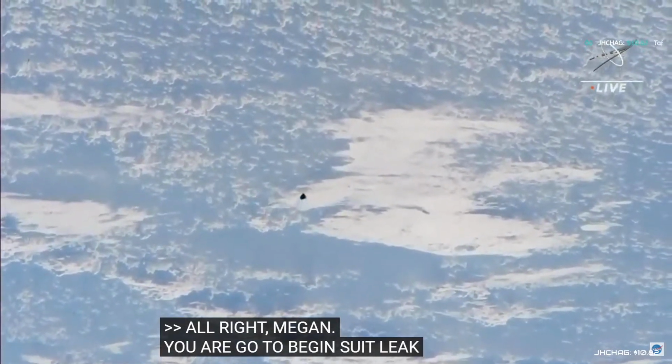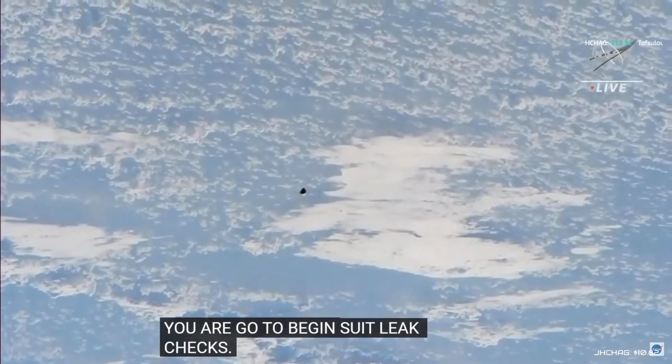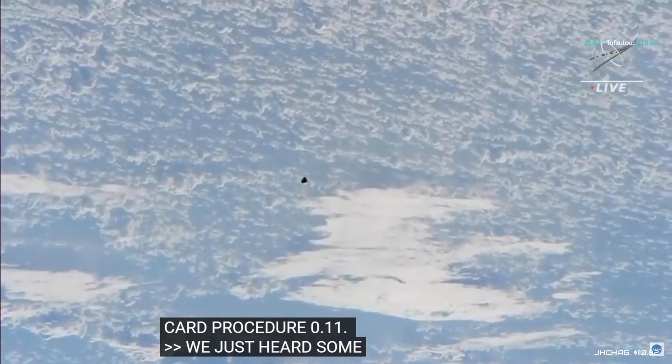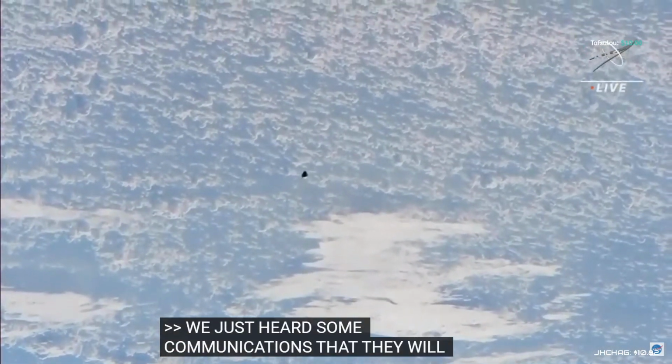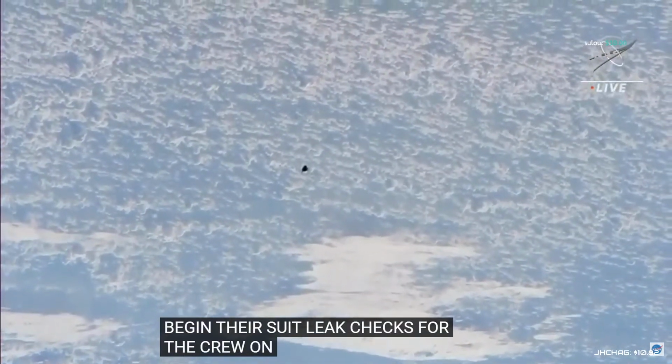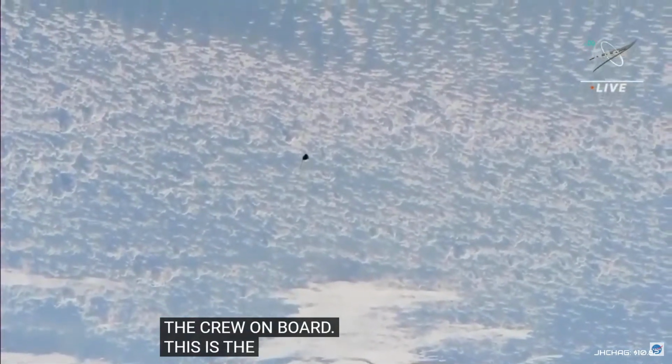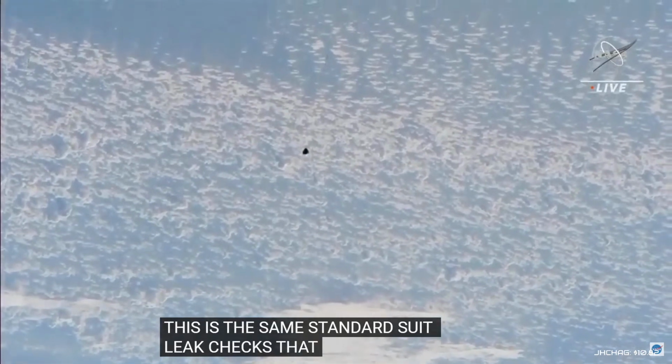We just heard some communications that they will begin their suit leak checks for the crew on board. This is the same standard suit leak checks that they did when they were at the O&C building getting suited up for flight, as well as when they ingressed on Dragon initially.